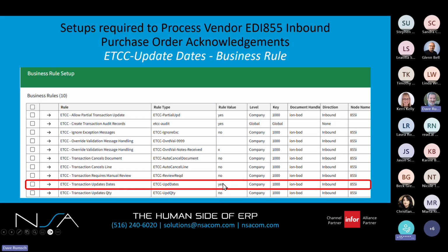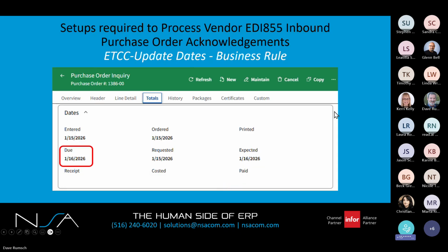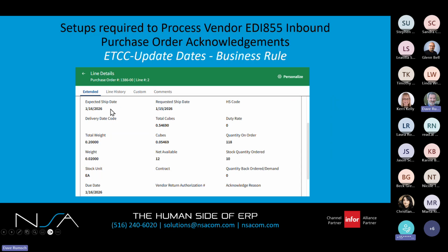Let's talk about updates. So the system with updating dates updates 2 dates on the header and 1 date at the line level. The due date and the expected ship date. Those 2 fields can be updated through the EDI855 inbound process. Here they are at the line level. We can only update the due date at the line level. We don't update any other dates there.